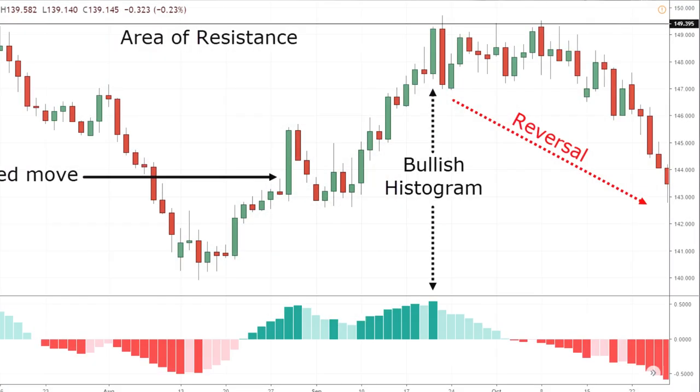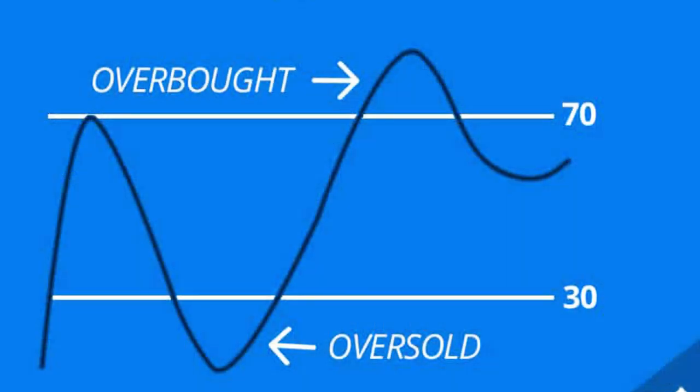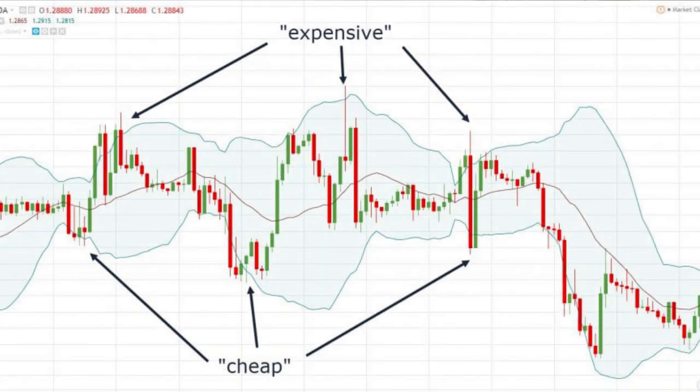In a nutshell, MACD can help you to see whether a trend might be changing direction, RSI helps you see whether things might be getting too extreme with buying and selling, and the Bollinger Band helps you to forecast the stock price movement range ahead. However, it's important to note that all these indicators aren't foolproof. No single indicator can guarantee you 100% accuracy, so the key lies in using them wisely and honing your skill set.